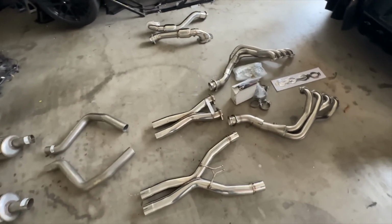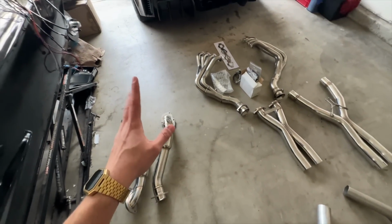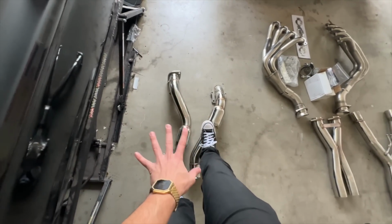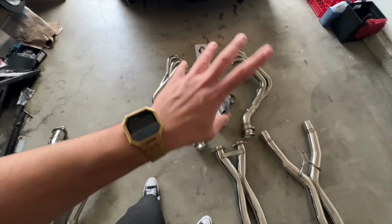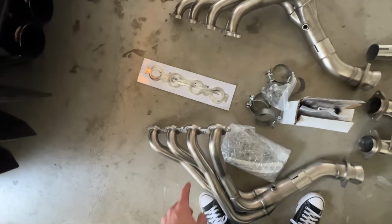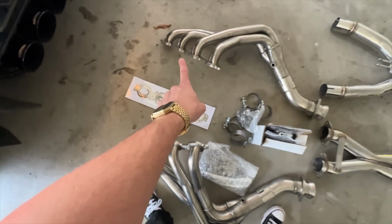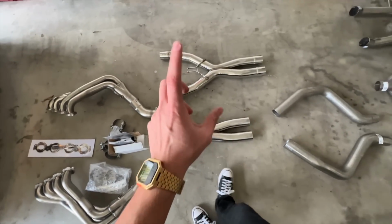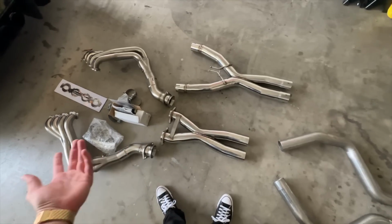We're not gonna be using all of these parts because Extreme Online Store actually sent me out 2 kits, one for the factory headers if I wanted to put on their high flow cats, which we're not gonna do. We are doing the Extreme Online Store long tube headers. So we do have the gaskets here along with the long tube headers themselves. And then I believe this is how they connect. So the mid pipe is an X pipe. We have a double X pipe.